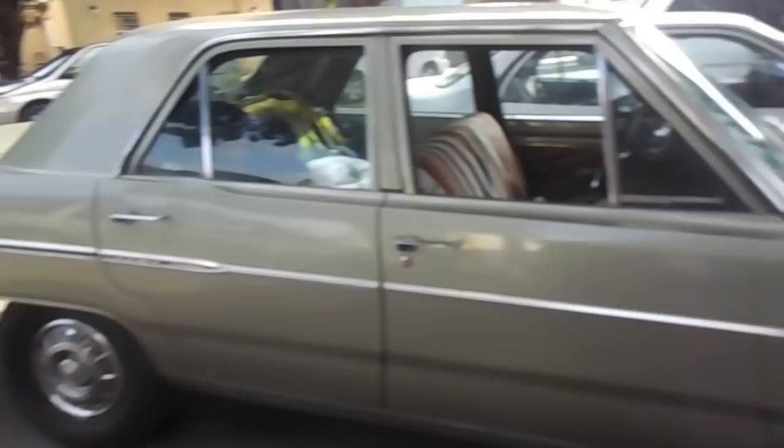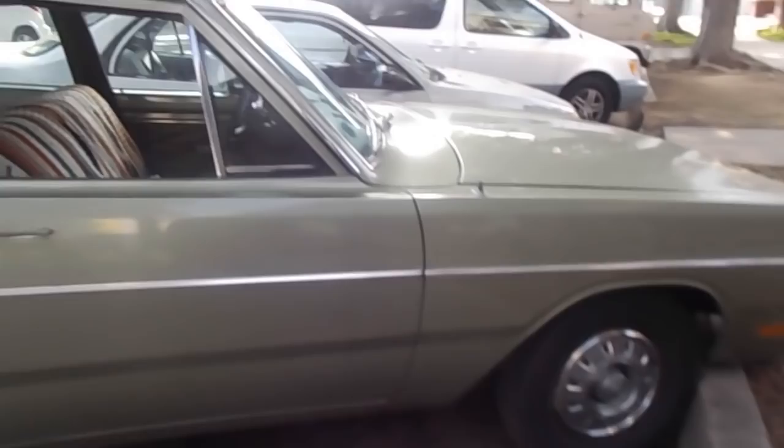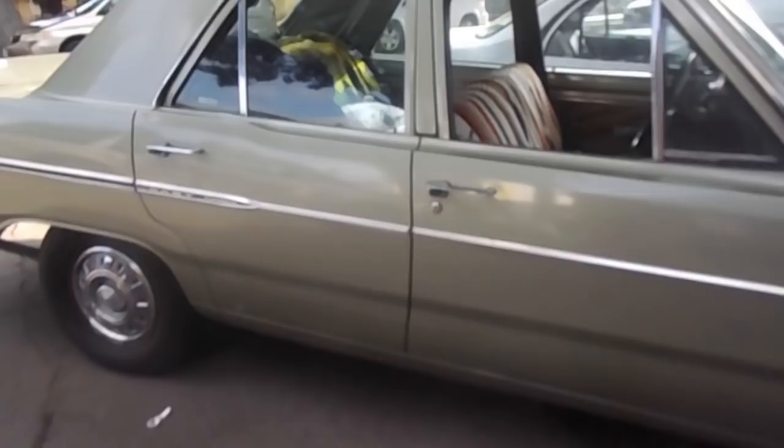Let's go shopping. This is my car. Fits perfectly for the theme of this video. That's my baby. Her name is Heather. She is a 69 Dodge Dart. So we will be going thrift store shopping in her today. Well, this is what I drive every day, but this is where we're rolling in.